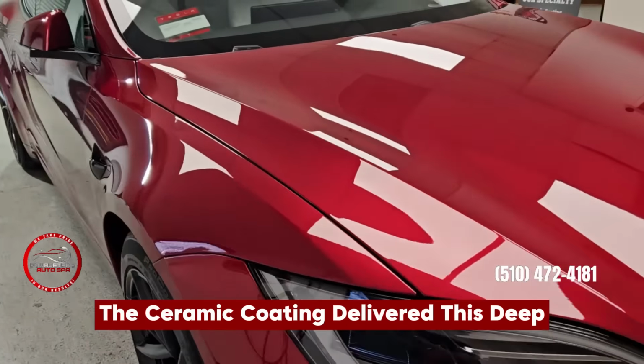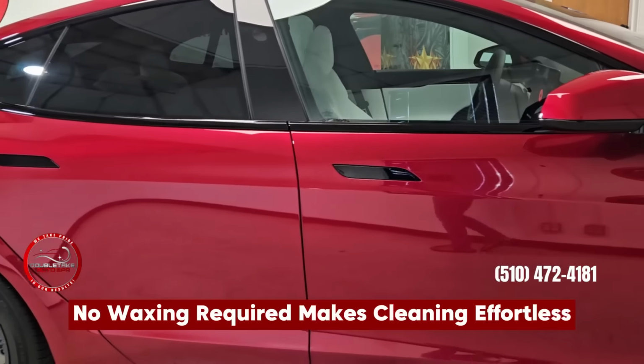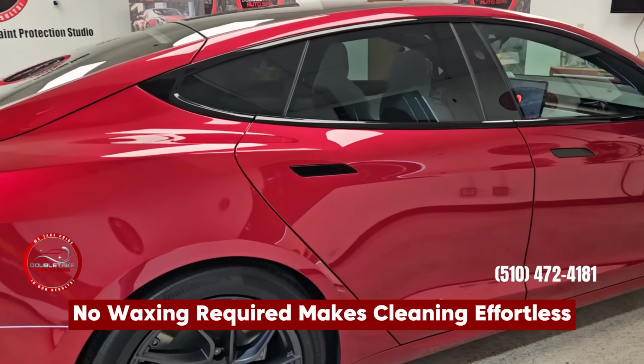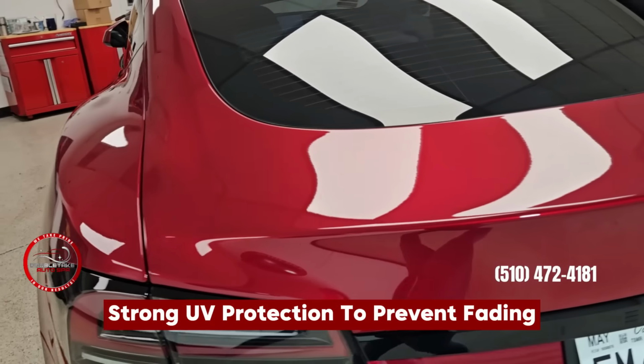The ceramic coating delivered this deep, rich shine. But it's more than just looks. No waxing required makes cleaning effortless. Fewer trips to the local car wash. Strong UV protection to prevent fading.